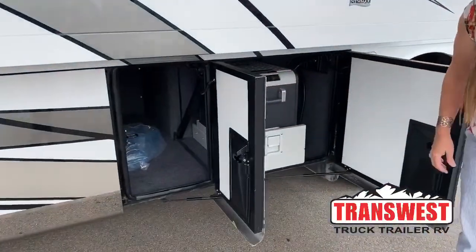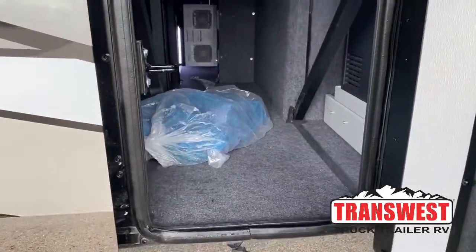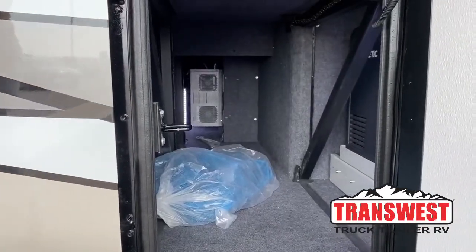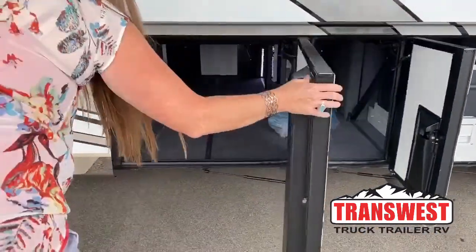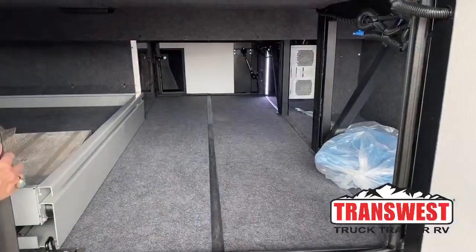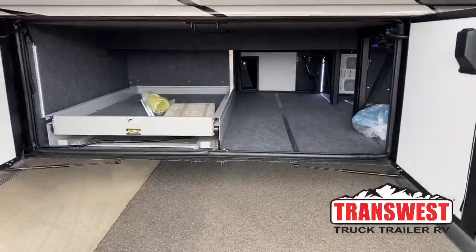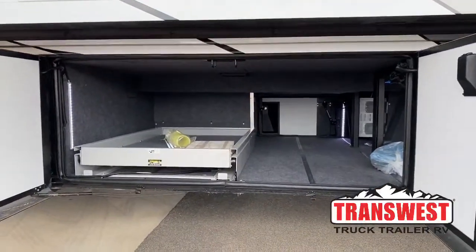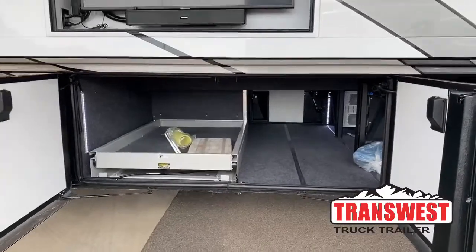This is a really nice deep pass-through. One of the great things about this 3543 is that you're not lacking in storage nor comfort. You've still got all of that great storage that you're accustomed to. And these slides can carry up to 1,000 pounds, so if you've got anything heavy, you've got plenty of room to put barbecues, things like that on those.